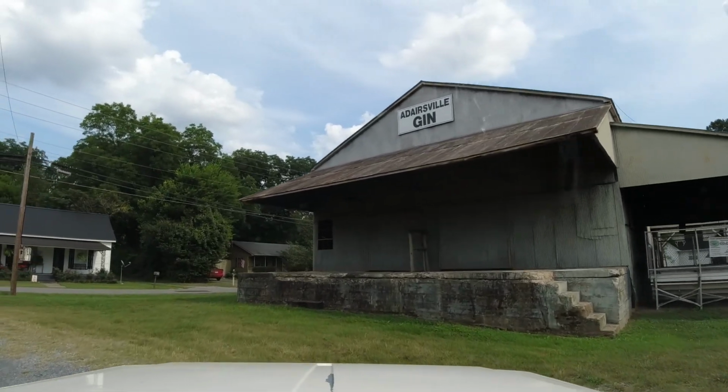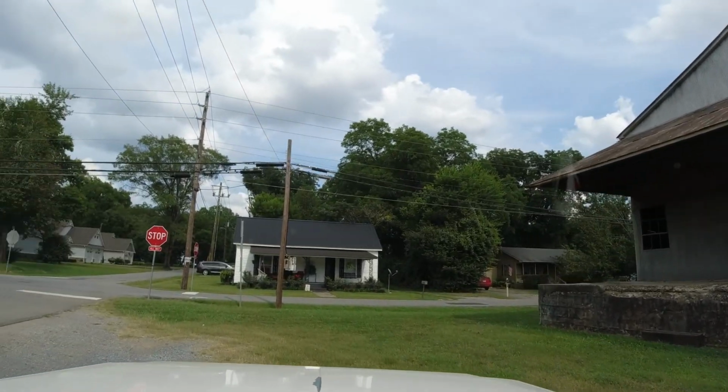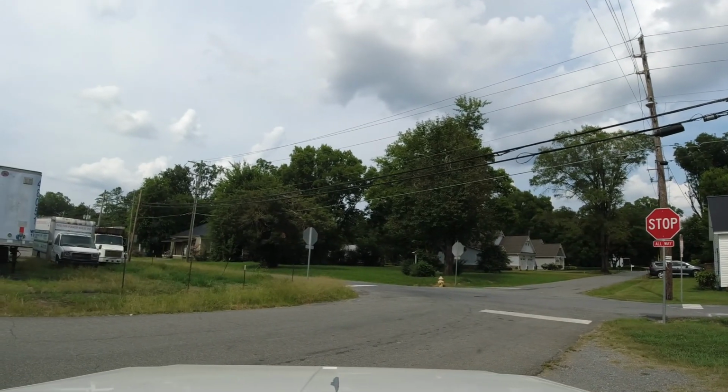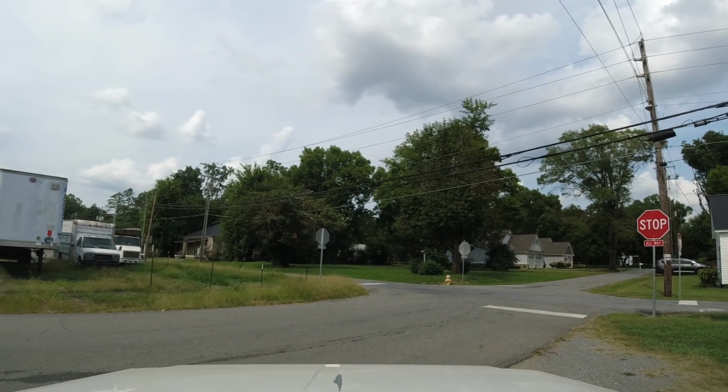There's a good picture of the gin. I don't know what this little building was across the street, but it's quite interesting.